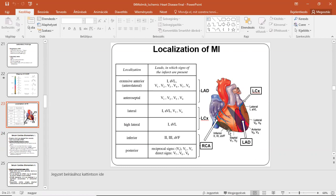But what about the ST depression in the inferior leads? Okay, it depends. If you do have a depression in inferior leads and you do have depression in other leads as well, that's angina, that's not an MI. You have to have ST elevation.